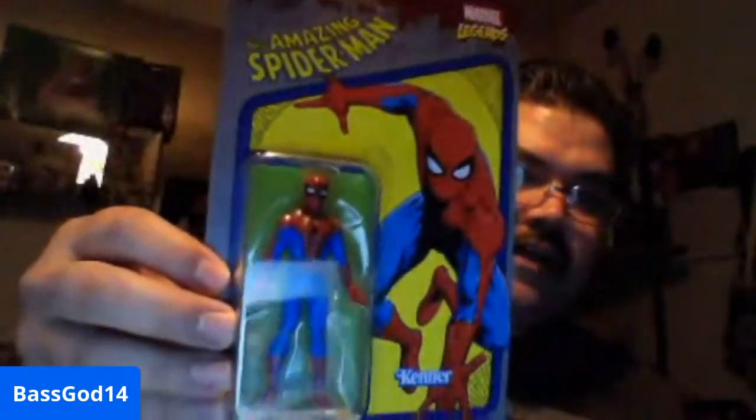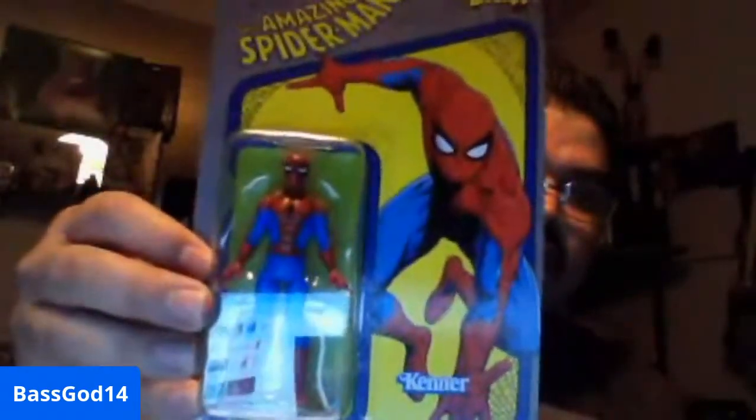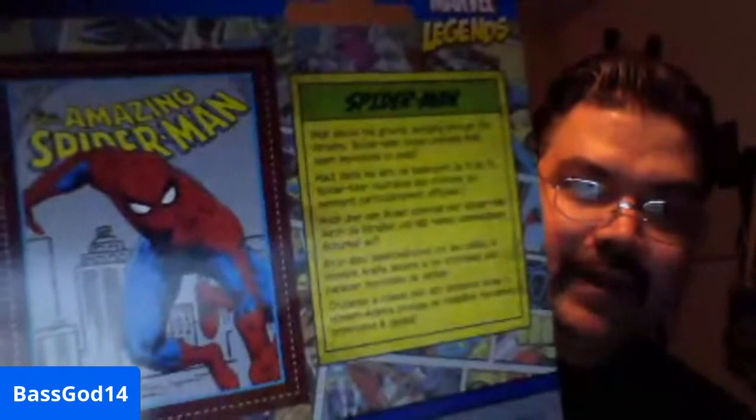You can see what the card back looks like there. The card backs are really cool. This one's very classic. This is a very classic Spidey pose. It's also neat, they have these little info blurbs on the back that explain stuff about the character.